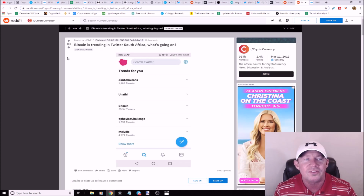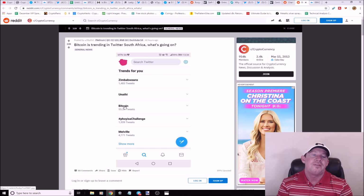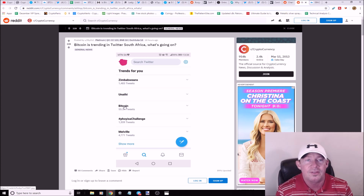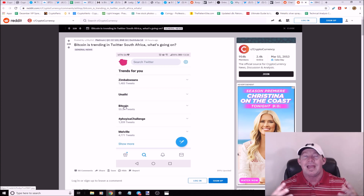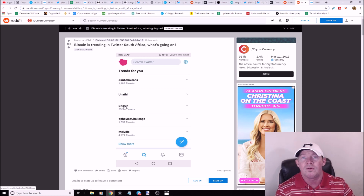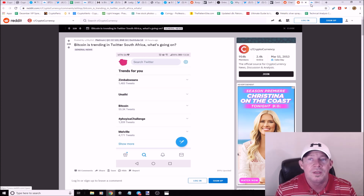So Bitcoin is trending on Twitter in South Africa. What's going on here? 55,000 tweets about Bitcoin in South Africa, which, let's face it, that's really the best place for mainstream adoption, these underdeveloped countries or countries where potentially their economic system is not as strong as, say, the U.S. or some places in Europe, whatnot. So again, positive news for Bitcoin on Twitter.